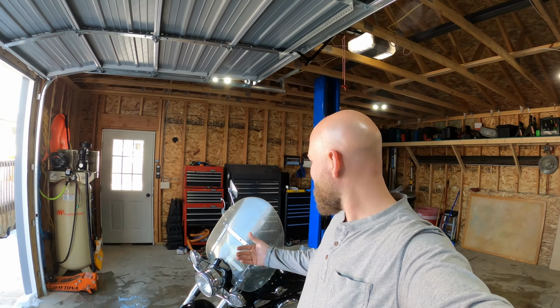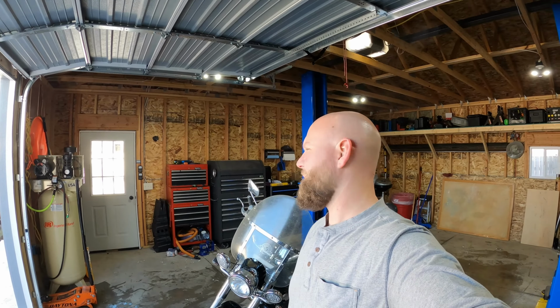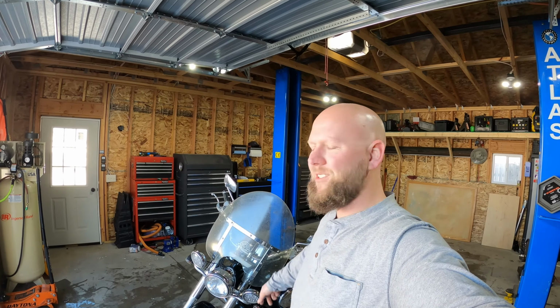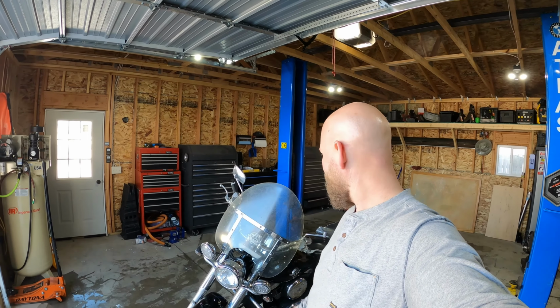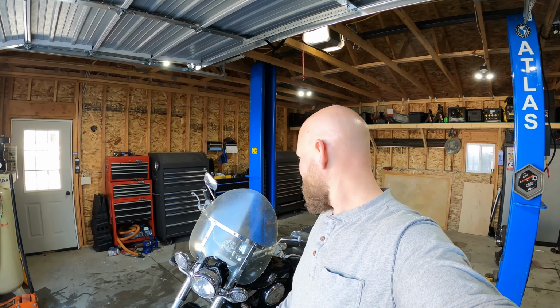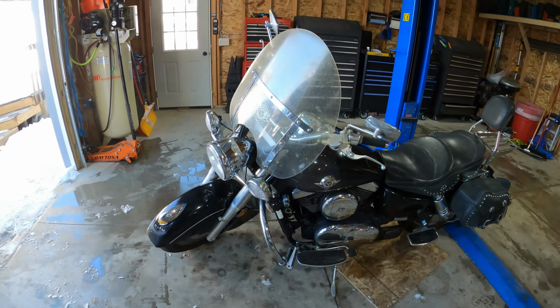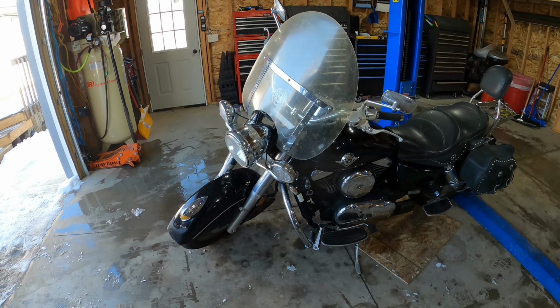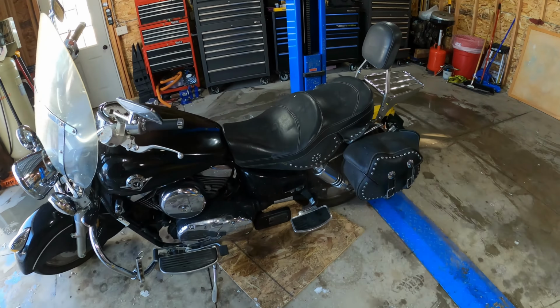All right, guys, we got her home. She's full of road grime. What's funny is I stopped a few miles away from home and took this through the quarter wash, the self wash, and tried to hose it off, and it doesn't look that much better, but after 190 miles of road grime, that's to be expected. But we got her home, so she is going to take some work. It's not going to be a jump on and ride kind of situation.